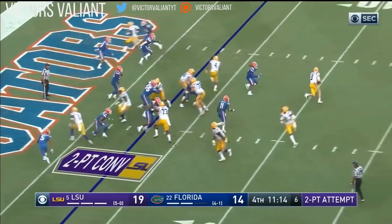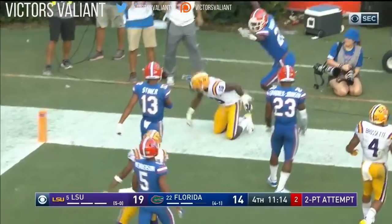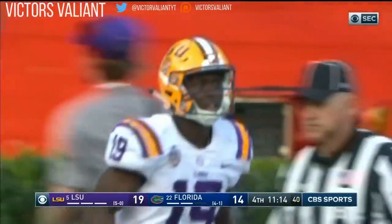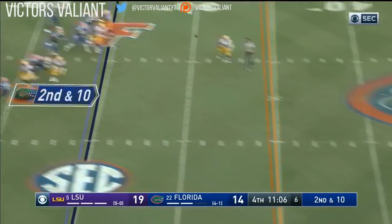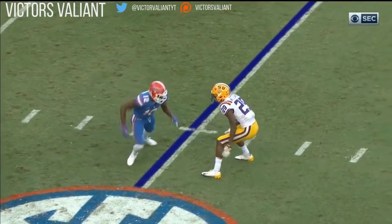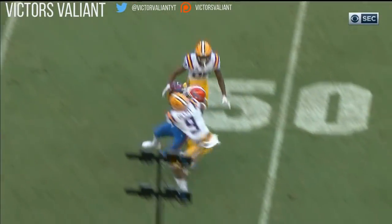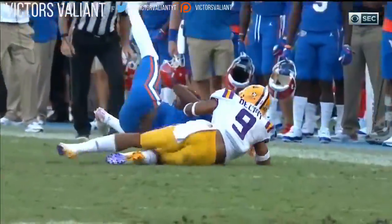Jefferson. They fake it to him on the sweep. Burrow throwing to the back corner, broken up. Trey Dean, the freshman, knocks it away from Derek Dillon. Franks fires one, back shoulder throw, and a beauty. Van Jefferson. Greedy Williams on Van Jefferson. Watch this throw in. Grant Delpit comes over and rips him. What a play. What concentration.